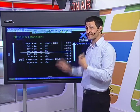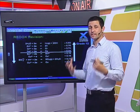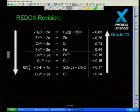They give you one of these in the exams. If you know how to use it, redox is easy. So what I'm going to be doing is studying why zinc and copper sulfate react spontaneously. Here it is. So let's start taking a look.